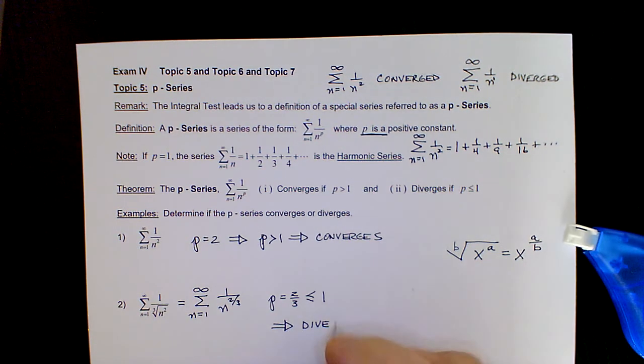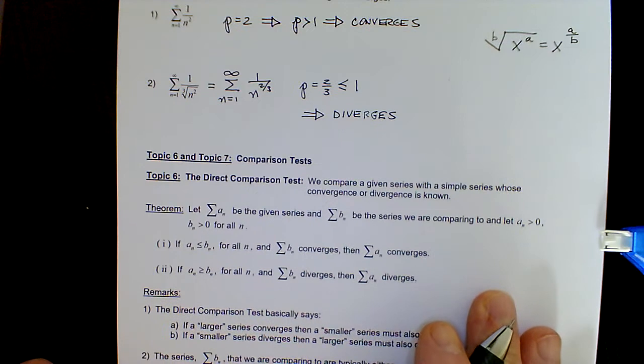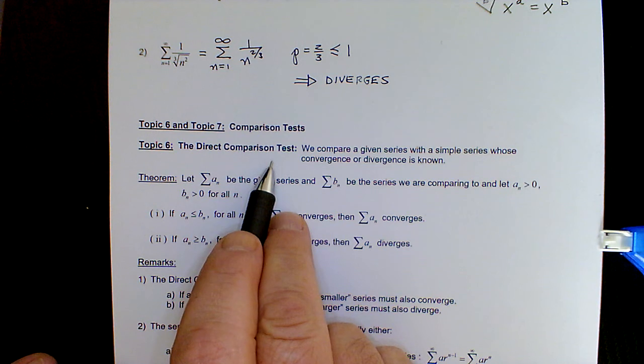But B series become very important in our comparison tests. And that's the next topic. Topic 6 and 7 are two comparison tests. Topic 6 is referred to as the direct comparison test. And then we'll see topic 7 later, that's called the limit comparison test.